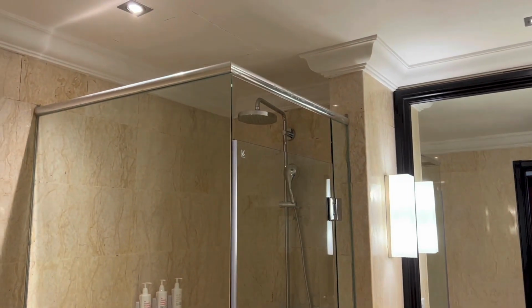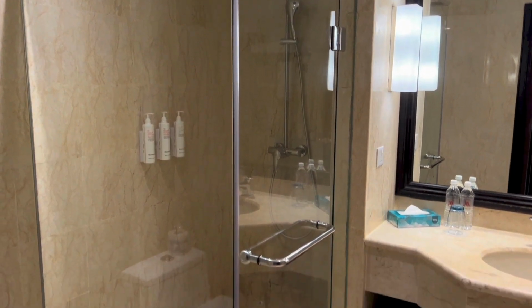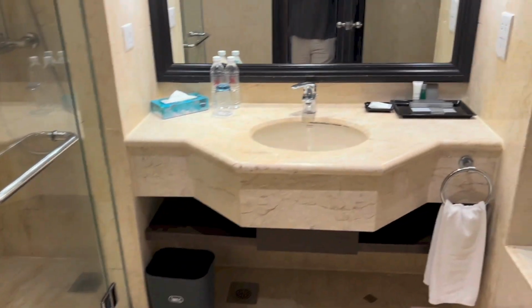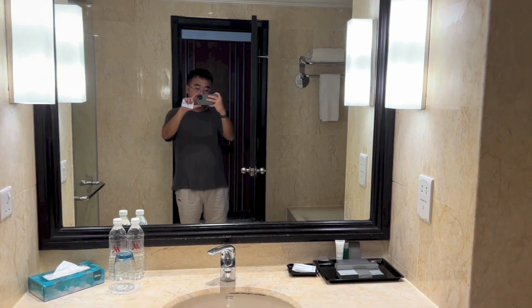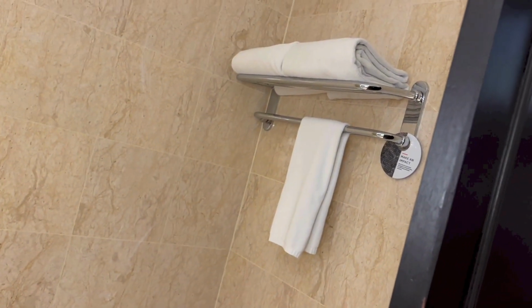Inside the bathroom, to the left is the shower. It is a dual setup, so you have the rain shower as well as the handheld shower. The toilet is right there. The sink, a mirror, hello. And the bathtub is right there. The towels right above.